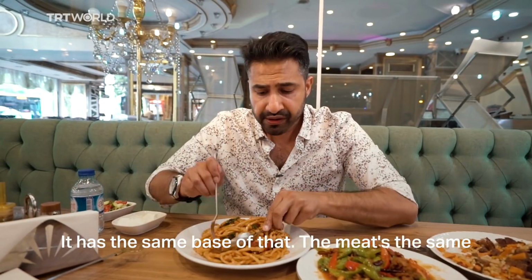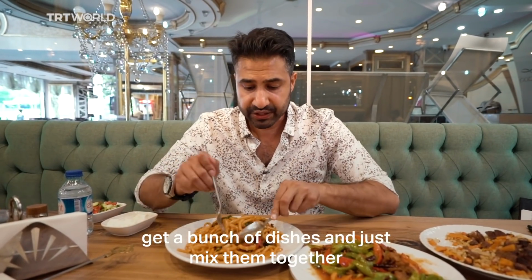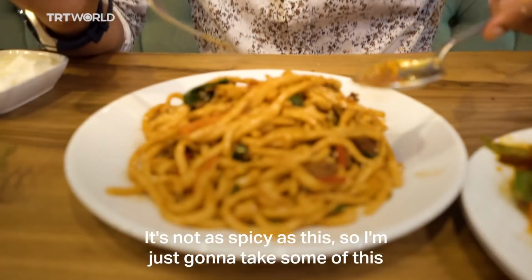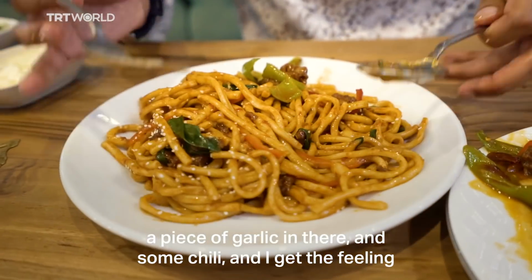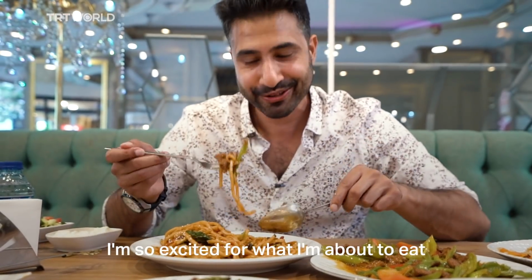The meat's the same. And when eating like this, what I love to do is get a bunch of dishes and just mix them together. And that's what I'm going to do right now. 22 Turkish lira for this dish, which is $3. And it tastes amazing. It's not as spicy as this. So I'm just going to take some of this, those peppers, and that beef, and that sauce. There's a piece of garlic in there and some chili. And I get the feeling when I combine this, I'm going to just bite into heaven. And I'm so excited about what I'm about to eat.